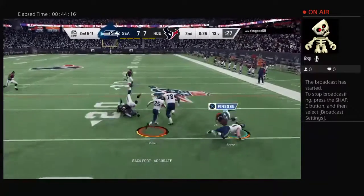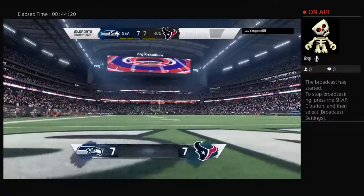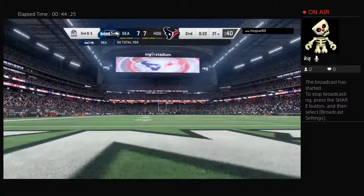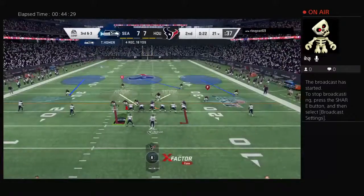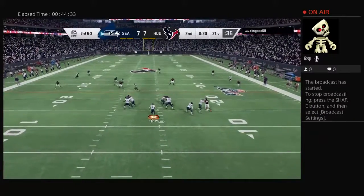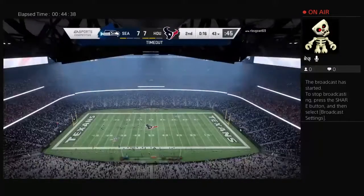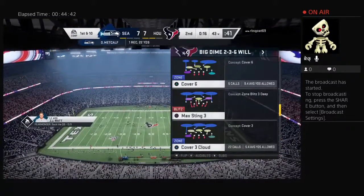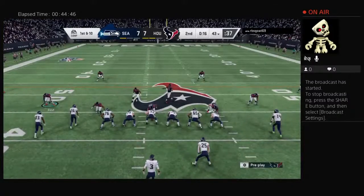On second and 11 now. Wilson. Now they go screen. It's complete. Now the Seahawks going to use the first of their timeouts as it comes with 22 seconds to go here in half number 1. Wilson now to throw on third down. Open man is Metcalf. He's got it. Now the Seahawks call the second of their 3 timeouts as they stop it with 16 seconds to go in half number 1.